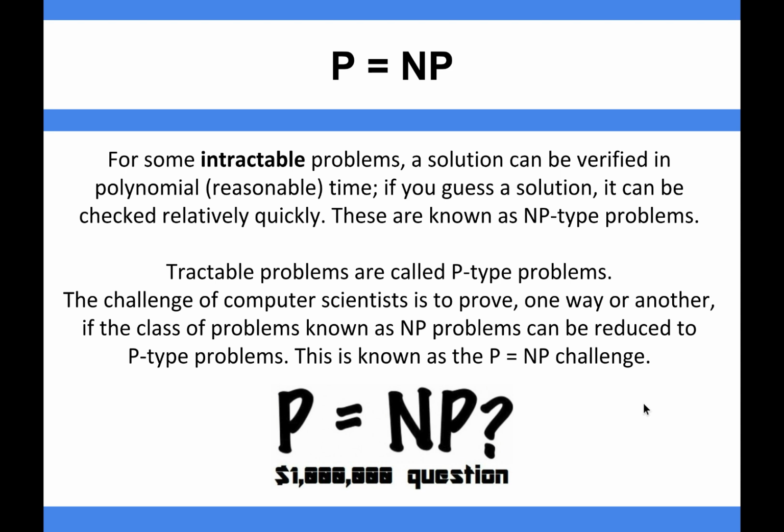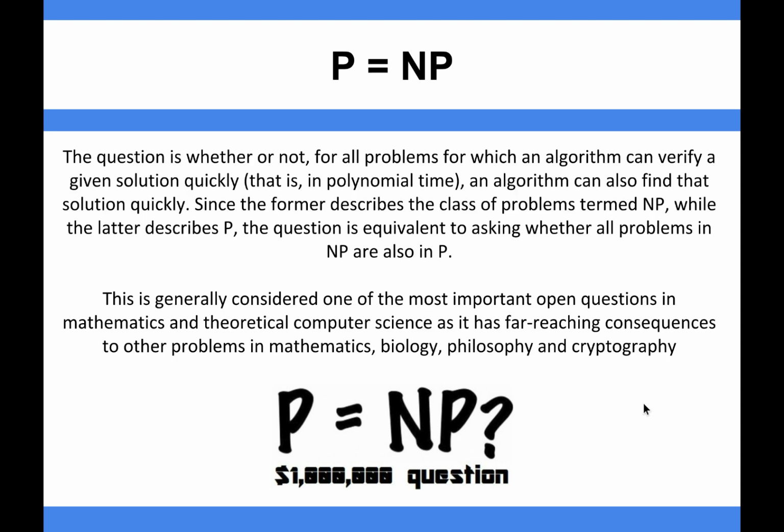Because of that, some of these intractable problems are known as NP type problems. Tractable problems are called P type problems. So think of them in terms of P equals polynomial, NP equals non-polynomial. The challenge for computer scientists is to prove, one way or another, whether the class of problems known as NP, or non-polynomial problems, can actually be reduced to polynomial problems. So it's known as the P equals NP challenge.